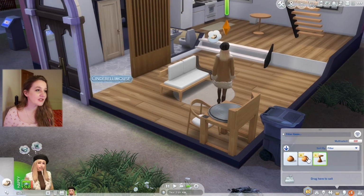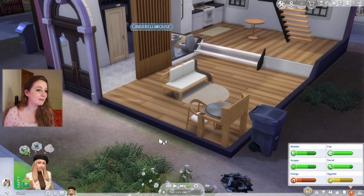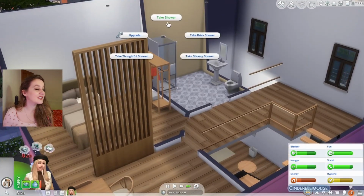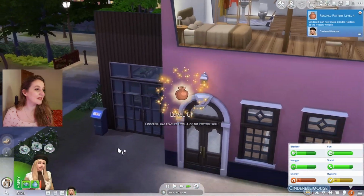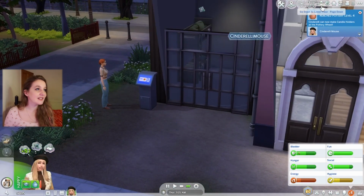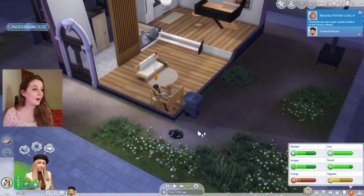Okay, put that in your inventory, Cinders, and we're going to do one more round vase, and then you can go to bed for the day. She also is getting a little bit stinky, so I'm going to have her take a shower, and I'm going to have her sleep. But yeah, I love that my business is just doing its own thing in the background there. And like I say, because I'm telling people to clean as well, they are actually keeping the place pretty tidy.